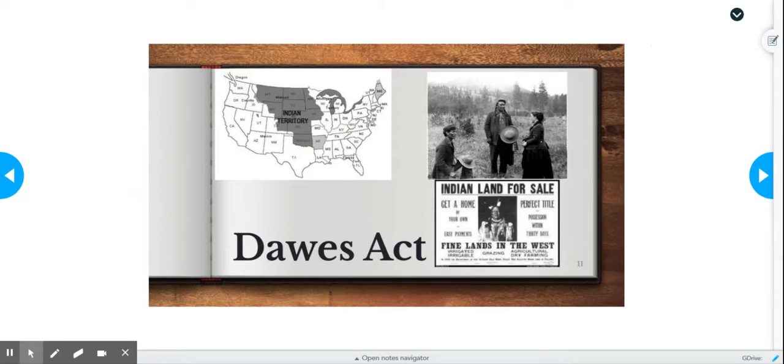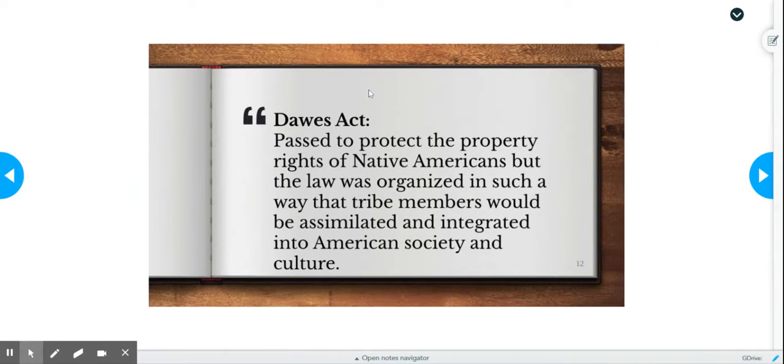Okay, the Dawes Act. Okay, you can see in the picture here, this is Indian Territory. This is a law that involves Indian Territory. Right here it says Indian land for sale. Okay. All right, so the Dawes Act, it was passed to protect the property rights of Native Americans, but the law was organized in such a way that tribe members would be assimilated and integrated into American society and culture. So it was designed to give Native Americans their own piece of land from their reservation, but it was divided based on head of household, meaning like one man would get a certain number of acres and then the rest of it could be sold off. So they actually wound up losing a lot of land instead.